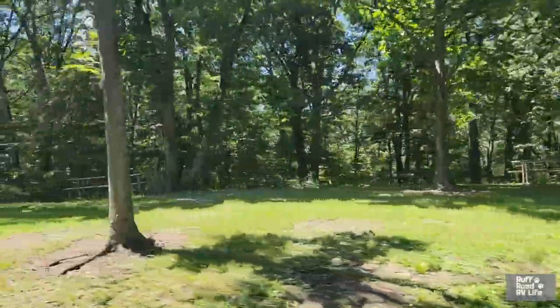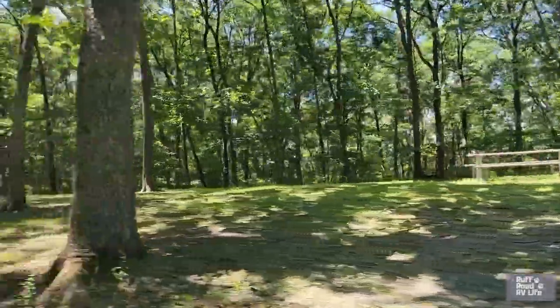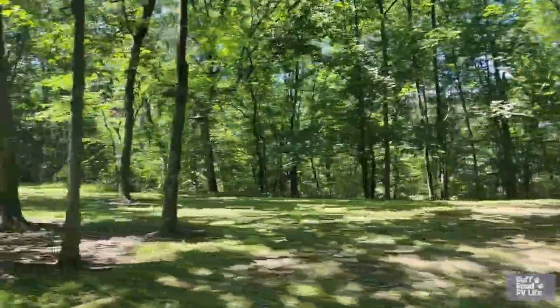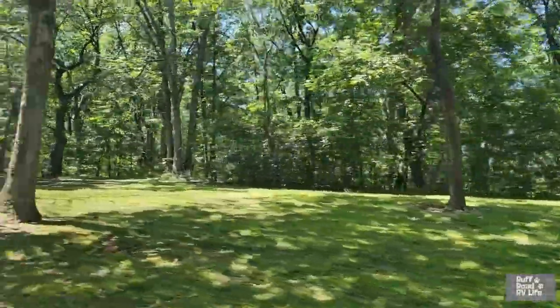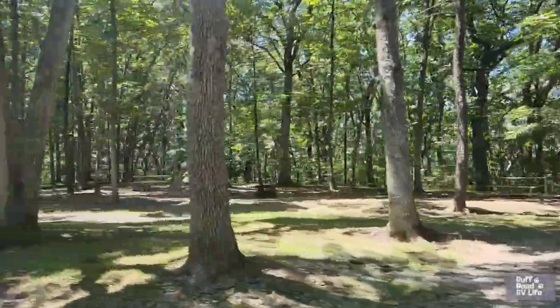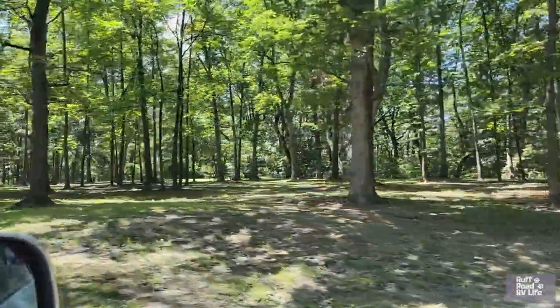There are lots and lots and lots of primitive sites here, and then there are some 30 amp sites, and there are some 30, 50 amp sites. And there are some with full hookups, sewer and water, according to the legend. Okay, here we come to another section.